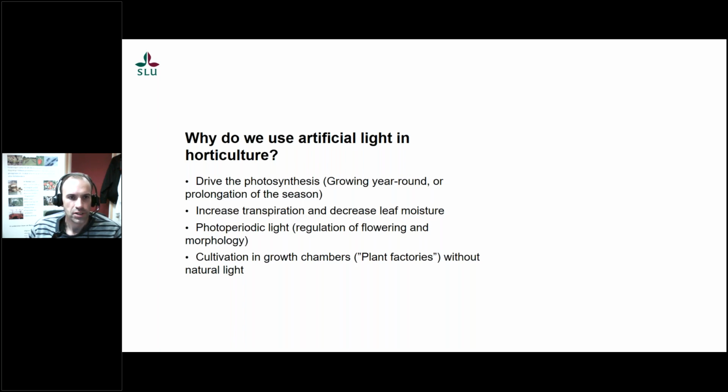The light also helps us to increase the transpiration and decrease leaf moisture. Those are also important factors to have a healthy crop. We use the light as photoperiodic light to regulate the flowering and morphology of plants, especially ornamental plants. And we use lights for cultivation in growth chambers, so-called plant factories, where we have no natural light.